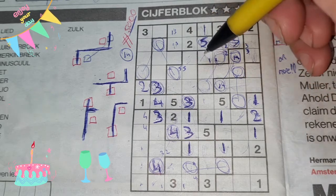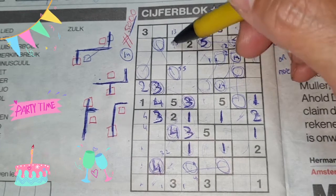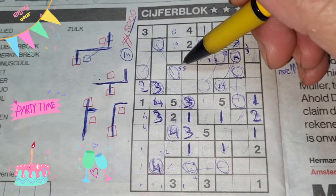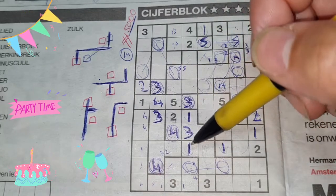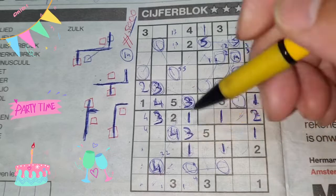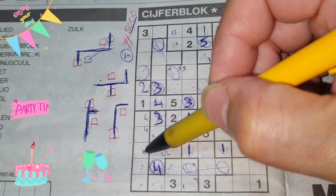Let me think. It's not the same here. This box can be a 1. So the 1 could be here, could be there. That means that those 2 boxes can be a 1.